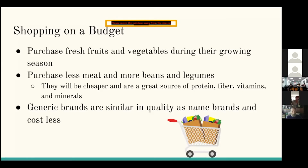Generic brands are similar in quality to name brands, and they also cost less. Consumer Reports found that most store brands measure up to name brands in taste and quality, and they're usually 20 to 25% cheaper. Store brands may be found higher or lower down on the shelves. They're not usually at eye level. That's where the more expensive items are.